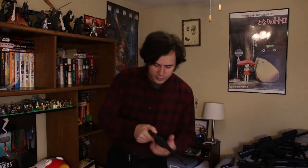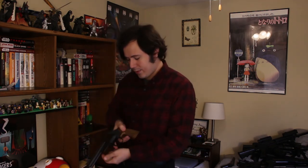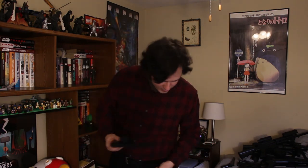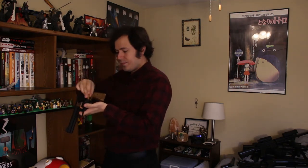But yeah, I do like this revolver. It's going to be fun to use it in Indiana Jones and other projects. It's cool to see you can actually take it out, and it comes with a little pop of bullets, so you can even do this. Sorry, I can even unload it. It's fun.